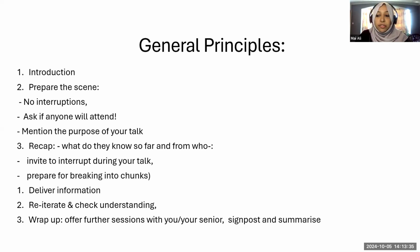Ask the parent or the patient, sometimes if they're teenagers, if they need any support, any environment, any emotional support around them before starting, especially in scenarios of breaking bad news, but we'll delve into that in the coming minutes. Mention the purpose of the talk. Guys, this is really important and we sometimes just ignore it. That's why we need to have this structure.